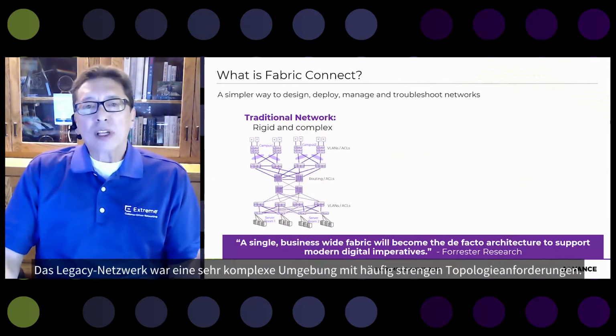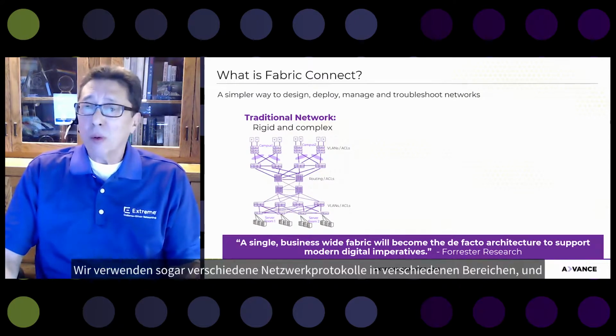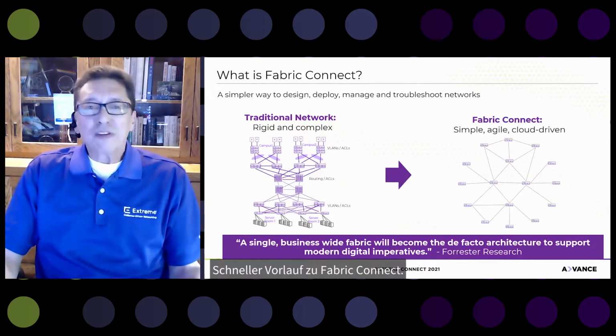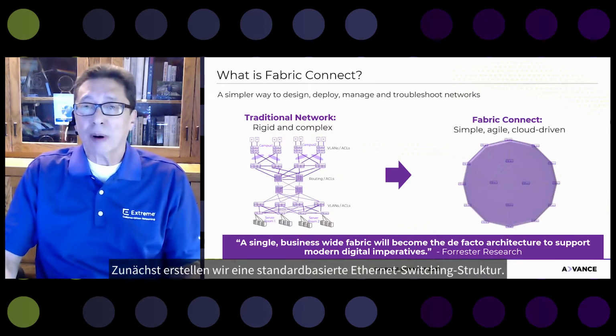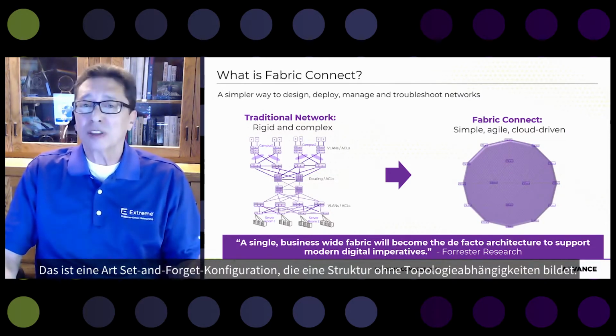The legacy network has been a very complex environment, often with rigid topology requirements. We even use different networking protocols in different areas, and security seemed to be an afterthought. Fast forward to Fabric Connect. First, we create a standards-based Ethernet switching fabric. That's a set it and forget it type of configuration that forms a fabric with no topology dependencies.